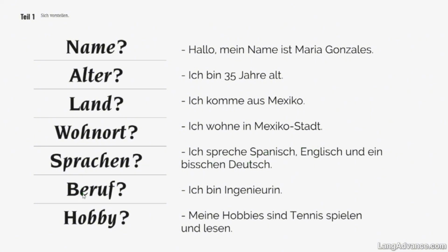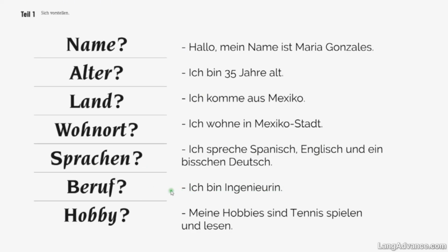Beruf is the profession. Ich bin Ingenieurin. If it was a man, you would say ich bin Ingenieur. Ingenieurin is the female version. Okay, please don't forget we have to always distinguish between the male and the female version in German. Okay, ich bin Ingenieurin, that means it's a woman. Hobby, meine Hobbys sind Tennis spielen und lesen. So my hobbies are playing tennis and reading.